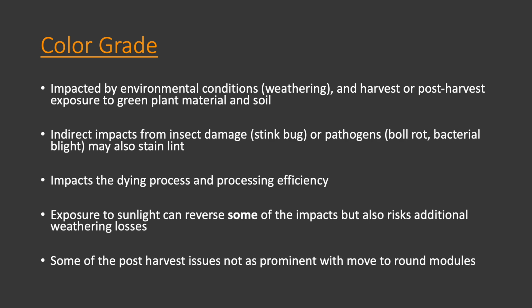So exposure to sunlight, this is one of those things that's kind of a gamble. If your cotton gets stained, you leave it out in the sun long enough, it might bleach it white. It also might make it even worse if it gets rained on or something else happens. So we're risking additional weathering losses. Generally cotton's pretty safe once we get the module. It's pretty well protected, whether it be a round module or an old rectangle one. But those round modules obviously cover more of that surface area than those old rectangle ones do. So we don't generally see as much degradation in the module as we do if it's just sitting in the field.